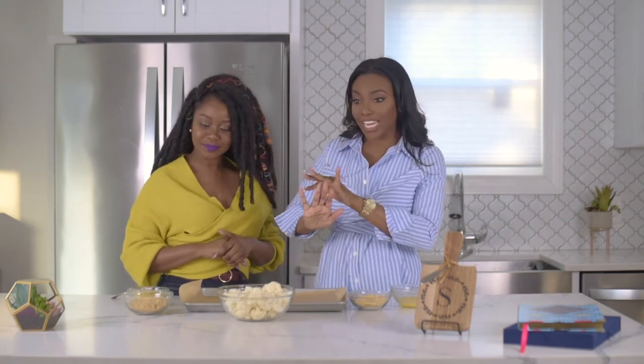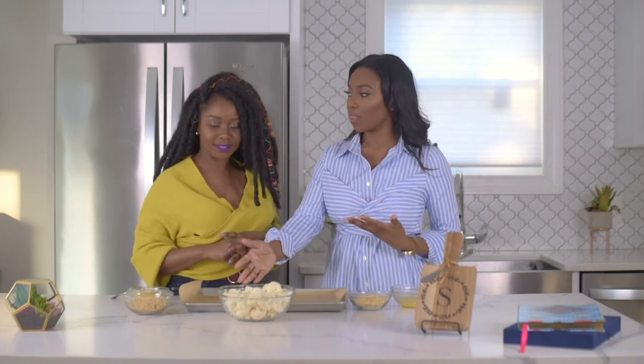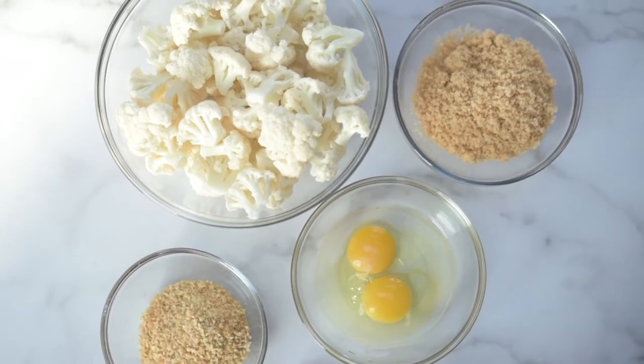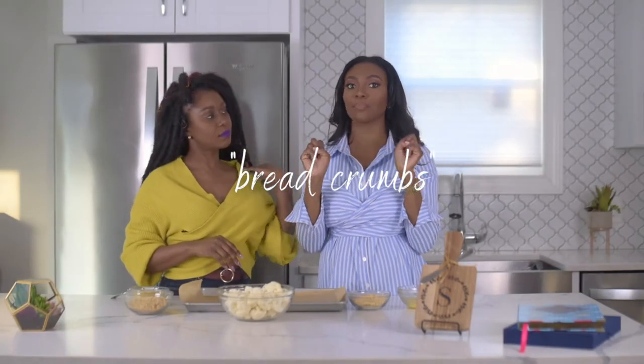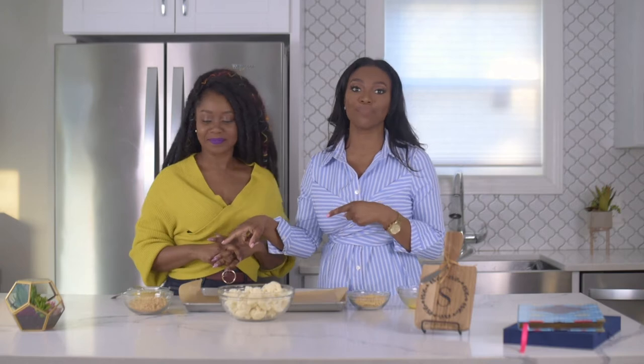All right, so here we are. It's really simple. Anyone can do this. It's kitchen challenge approved, okay? So we have our cauliflower. Guys, we have our eggs because we're going to need to dip the cauliflower into the egg. We also have our breadless breadcrumbs, or breadcrumb alternatives. You guys already know my love for pork panko. God bless all the hogs because this stuff is amazing.